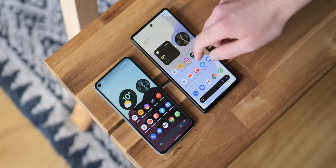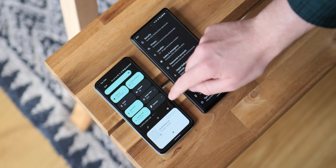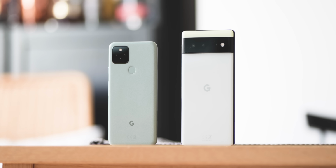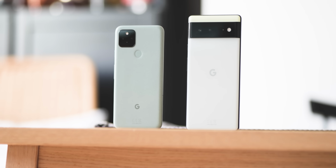From a sheer benchmark perspective, the Pixel 6 absolutely obliterates the Pixel 5. Even so, there are some internal and external similarities that you might be surprised by. So to summarise, the Pixel 5 and the non-Pro version of the Pixel 6 share some DNA, but with some notable improvements in a few key areas.